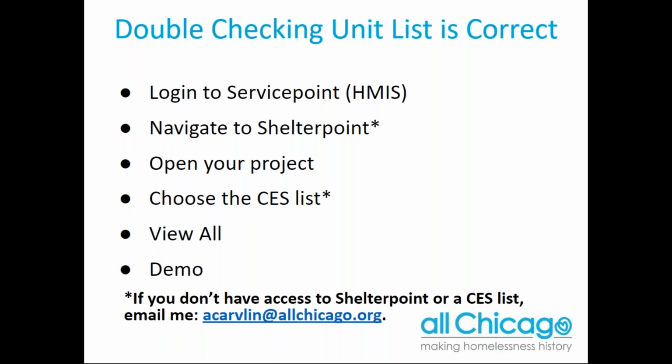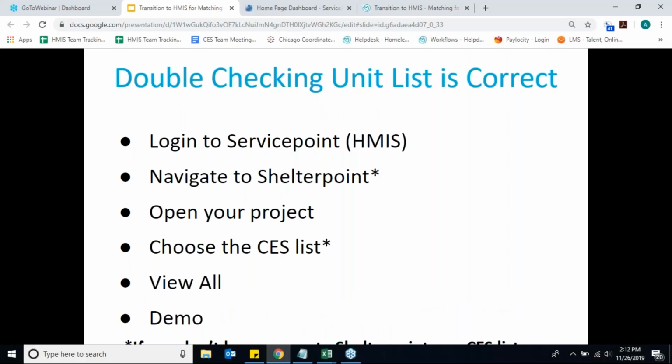So you're just going to log into ServicePoint, navigate to ShelterPoint, open up your project, and choose the CES list. This is really important because some of your projects may have already had a list before. We're using the CES prefix for the list. Then you view all, and I'll demo that. If you don't have access to ShelterPoint for some reason, or a CES list, let me know, in your PSH projects only. So let me show you that.